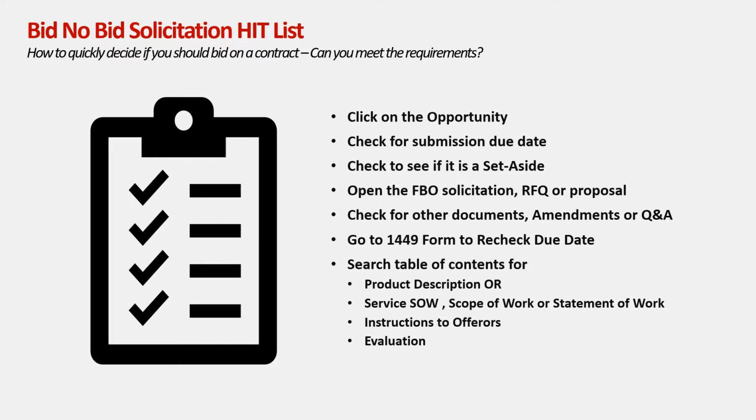Then you're going to open the solicitation and any other documents that are listed and attached to the opportunity. Then you're going to go to your 1449 page, which in most cases is the first page, to recheck the due date to make sure that there are no conflicts within the solicitation itself, because that does happen. Contracting officers make mistakes, but you can check the due date or recheck the due date if there is an amendment attached.